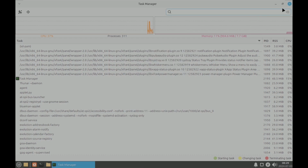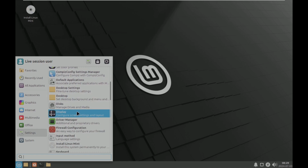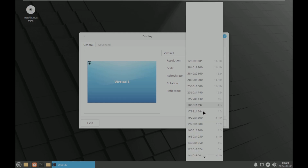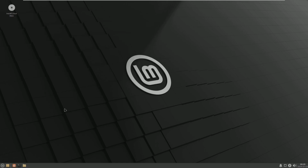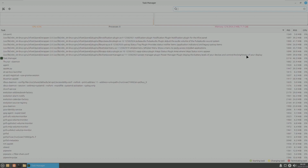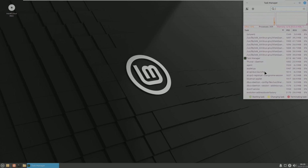So let me change the display settings. Go to the display. Here are the display settings. My resolution is 1920 x 1080, which is 1080p. Let's click on apply. Keep this configuration. Let's open the task manager, and I'm going to place the task manager in the right side corner throughout the video, so you can check out all the changes throughout the video, as you can see here.